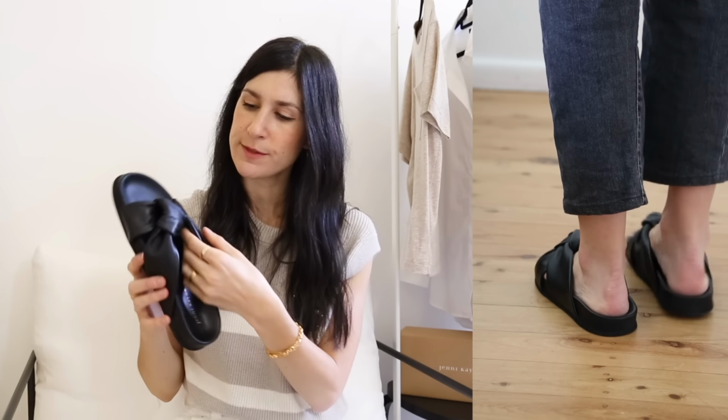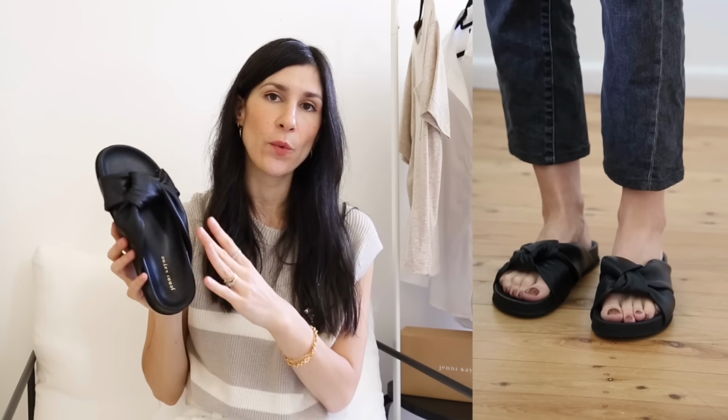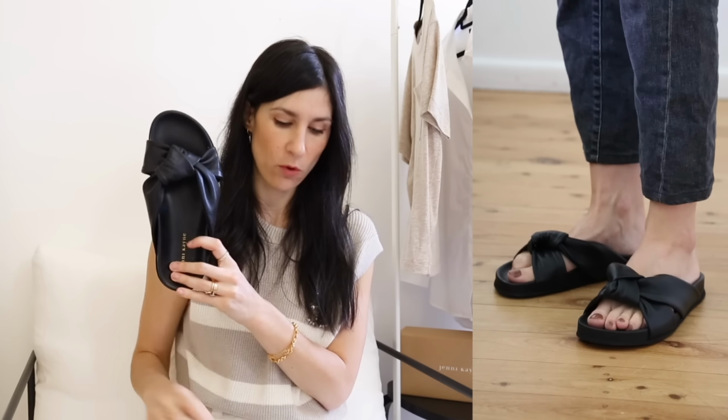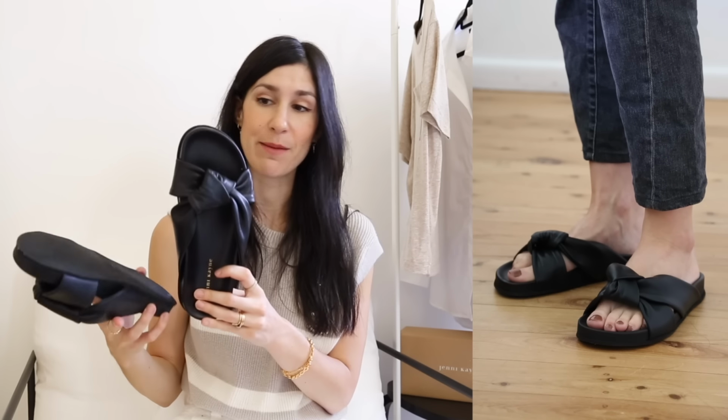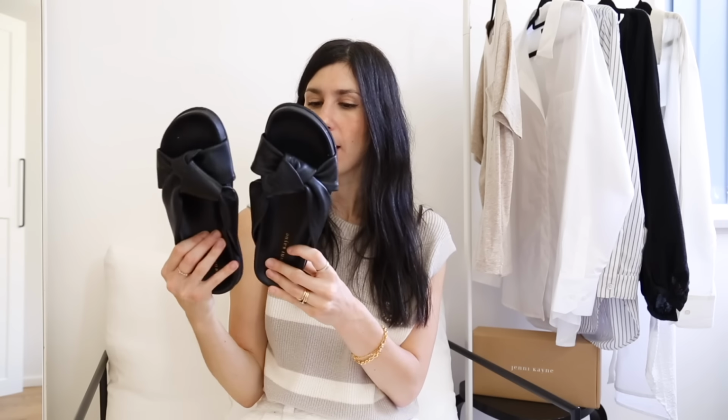The leather that they've used for the knot section is robust and sturdy again, but it's really soft too. So I wore these, and I actually wore them for quite a considerable walk the first time that I put them on, and they didn't give me a single blister, which is really a hallmark of a comfortable shoe like this, and you don't want to have to wear in shoes like these. Overall, I think the quality is really, really beautiful.